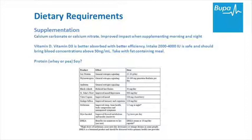The table there just shows some of the most common supplements available on the high street to help reduce some of the symptoms that women may experience with menopause. The majority there have just anecdotal evidence at best, but most of them also have no side effects.